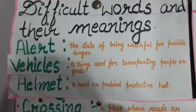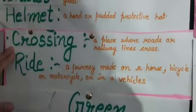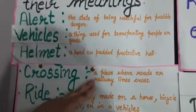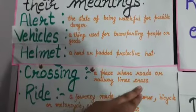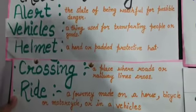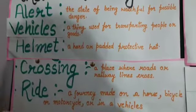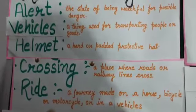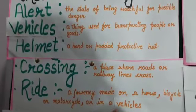Number four is crossing. The spelling of crossing is C-R-O-S-S-I-N-G. A place where roads or railway lines cross. And number five is ride, R-I-D-E, ride. And the meaning of ride is a journey made on a horse, bicycle or motorcycle or in a vehicle.